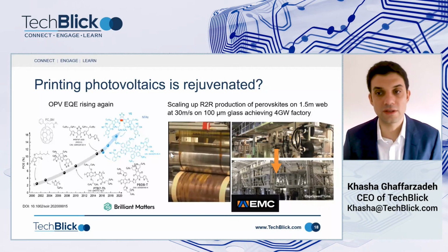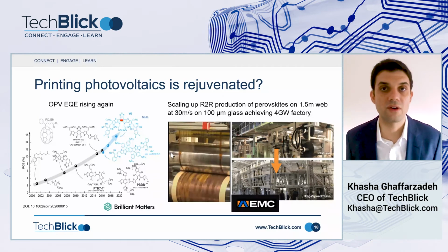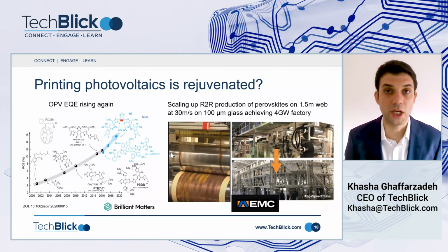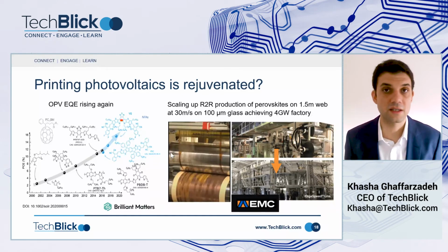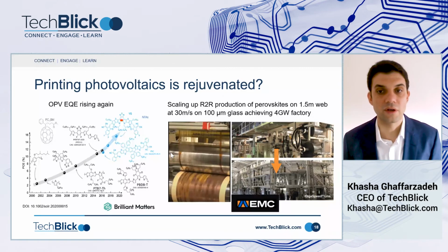As you can see on the right hand side, they are going from a roll-to-roll pilot line to a very large scale machine. And the idea here is that they want to do it on a 1.5 meter web, running up to a target of 30 meters per second. And if everything goes well, this could be a big application for flexible glass, a big success story for roll-to-roll printing, creating a 4 gigawatt roll-to-roll printed or coated perovskite factory. Of course, there is a lot of development to be done, but nonetheless, this shows you the intent and how far these companies have come.